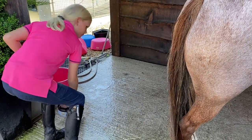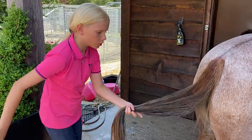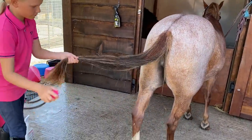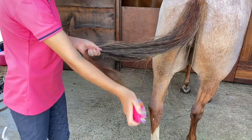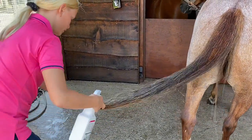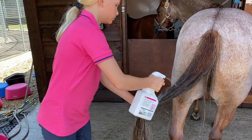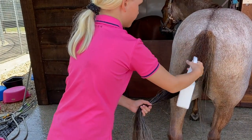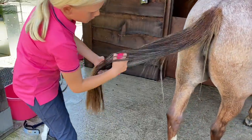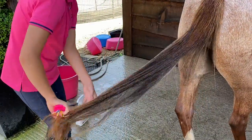Now we can brush, so then there'll be no knots in Hattie's tail, because normally there is a lot of knots. So the brush is sliding through much easier with the detangler. I think I might need some of the detangler for underneath her tail. So just pop that down and then get this and chisel that over. Just up here a little bit and push there. There we go. And the tail. Hattie's tail is going to be zero knots after this.